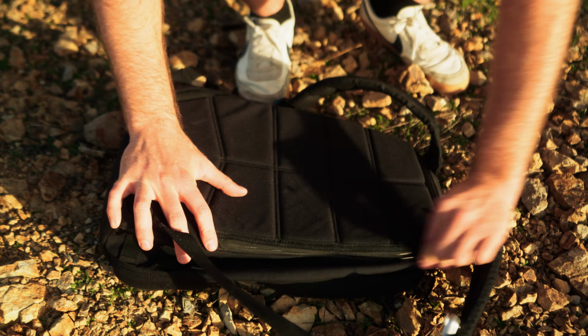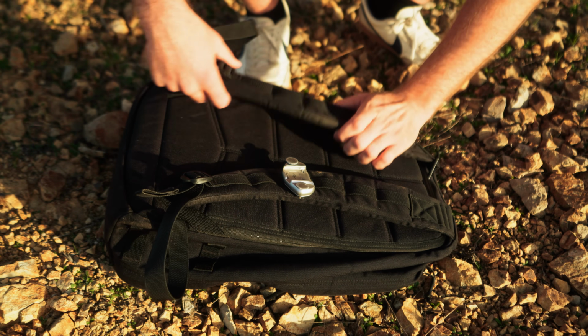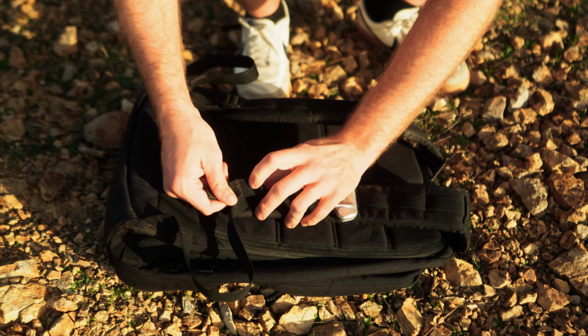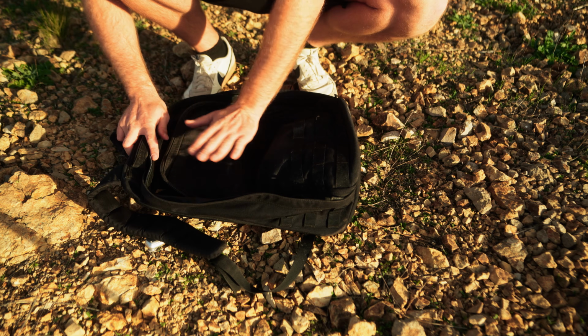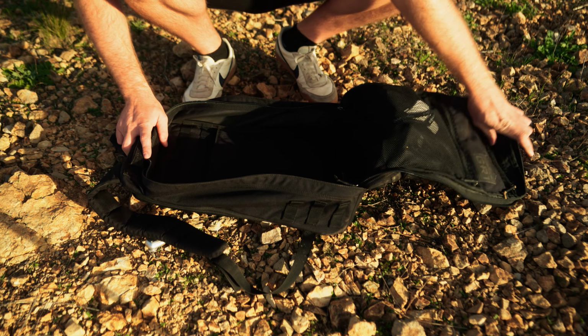I really like that the straps just lift away so you can easily access that back zipper compartment for the laptop sleeve. And the straps themselves are just your standard adjustable straps, nothing special or fancy about them. The main compartment is great because this whole thing unzips and opens really wide.